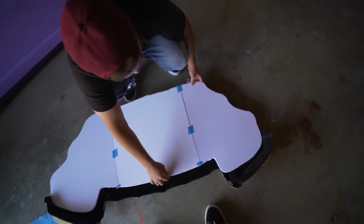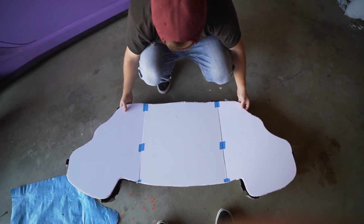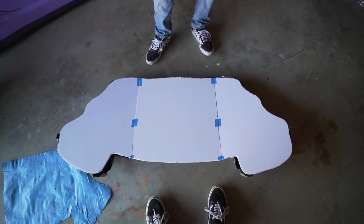After you get your rough shape, this is what we're going to look like. It's obviously a little bit big. Yeah, that's what she said, huh? It's a little too big. A little too big. The shape just needs some refining, but it's getting there.